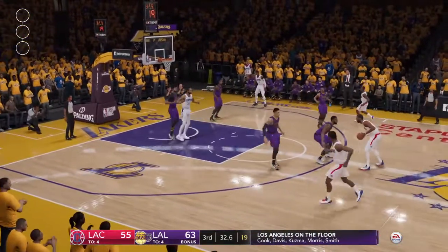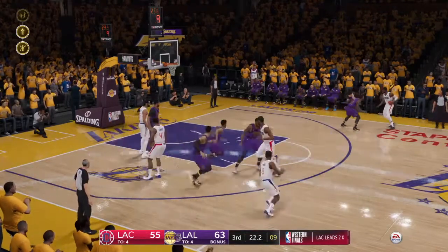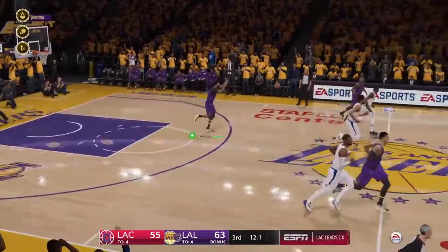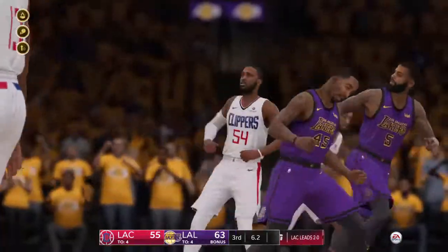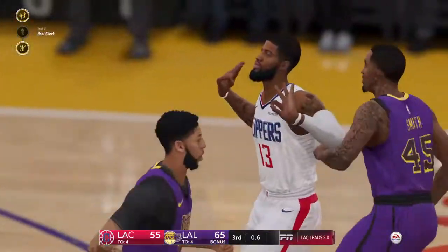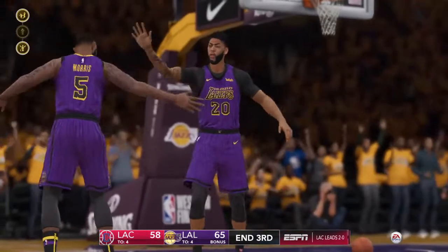Rondo into the front court. His club's staring up at an 8-point deficit. To George. Here comes the screen. Trying to cash in. Rondo off the mark. Has a look. He buries it off the step back. Deep three at the buzzer. There's the buzzer. 3 quarters complete. The Lakers have the lead.